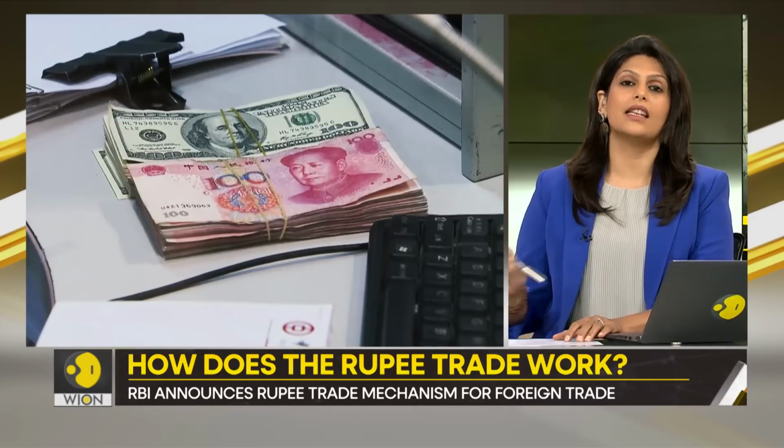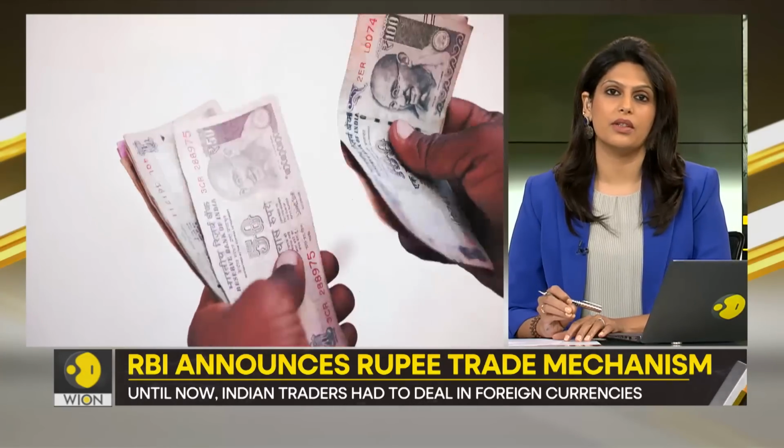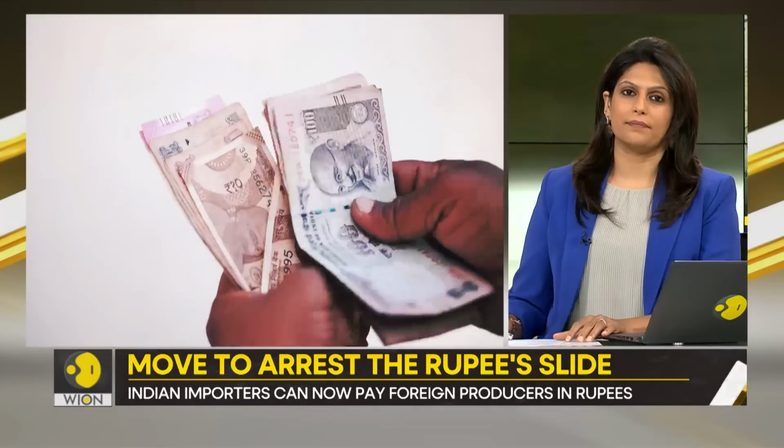Having said that, the RBI is thinking in the right direction. India cannot depend on the dollar alone. Wherever possible, local currencies must be used. They have put a system in place for that. The next step is making it lucrative.